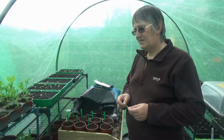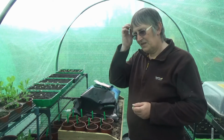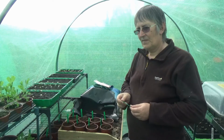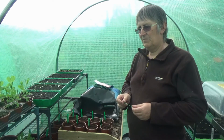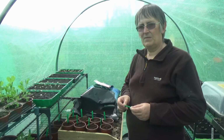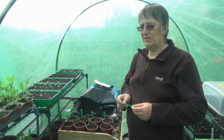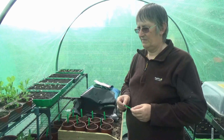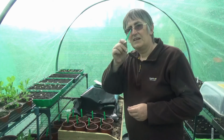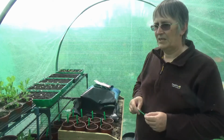Everything else is going nicely. I've transplanted a few of the calendulas outside. Whether they're gonna be okay with the frost, I don't know, but I've got that many of them, it doesn't really matter. I'm just going to take pot luck with it, and we'll see. I can just hear the odd spot of rain, and I can see the skies going black. I've got to be careful there.